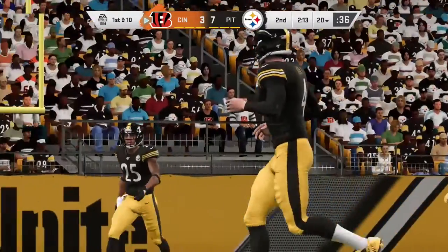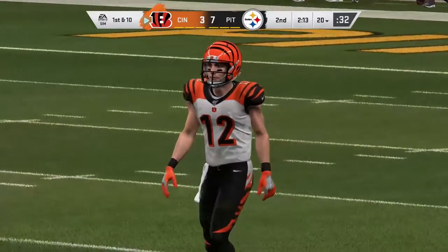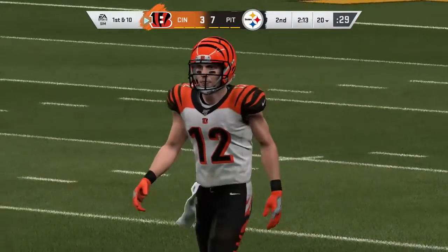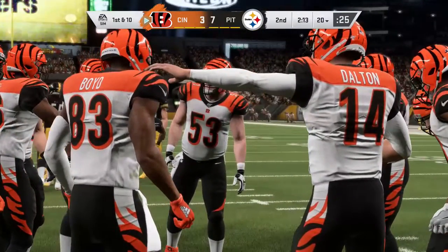Cincinnati now ready to take the field. And a methodical drive last time, but they couldn't get that knockout blow. They had to settle for three. But you gotta like what they've been doing along the way, right? It's almost like the body blows, the setup punch.